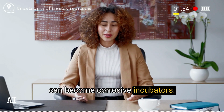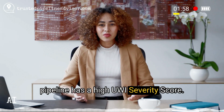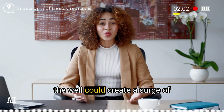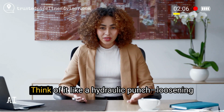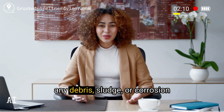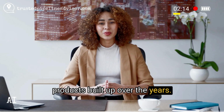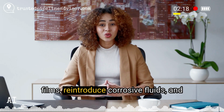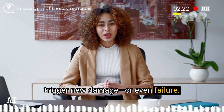Now add this. The well tied into this pipeline has a high UWI severity score. That's a warning sign that reactivating the well could create a surge of production fluids through the pipeline. Think of it like a hydraulic punch, loosening any debris, sludge, or corrosion products built up over the years. That surge could strip away protective films, reintroduce corrosive fluids, and trigger new damage, or even failure.